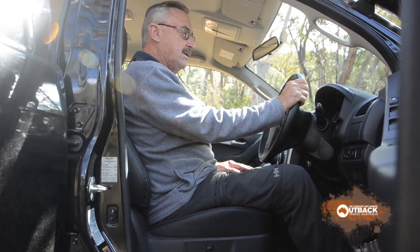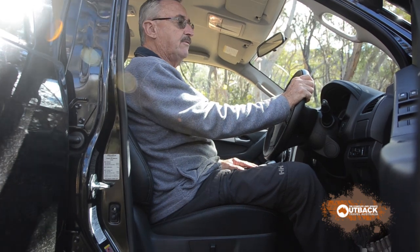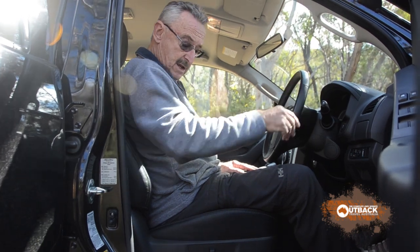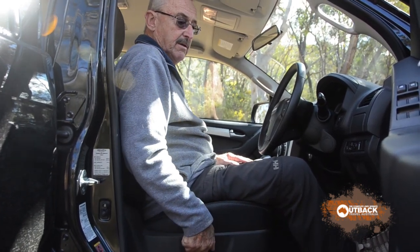D-Max driving position is very good. It's quite high up, so vision on and off road is excellent. The LS model has leather faced seats and a power driver's seat. Very nice.